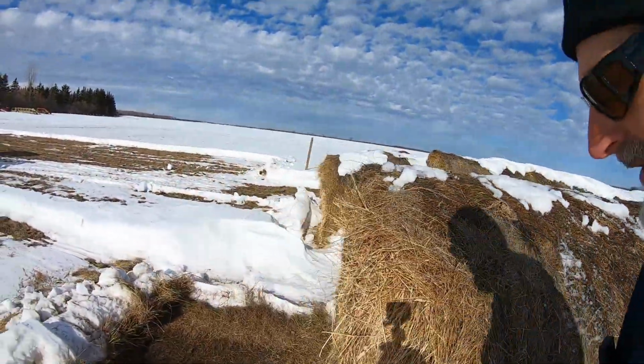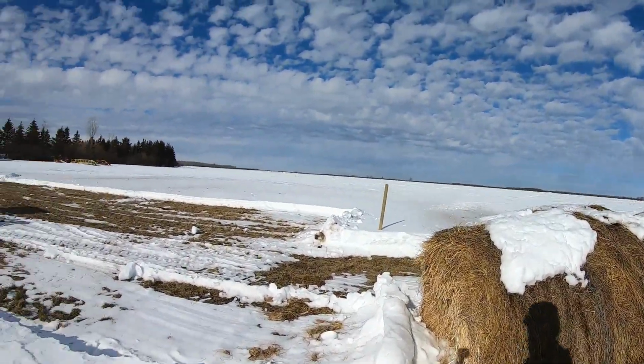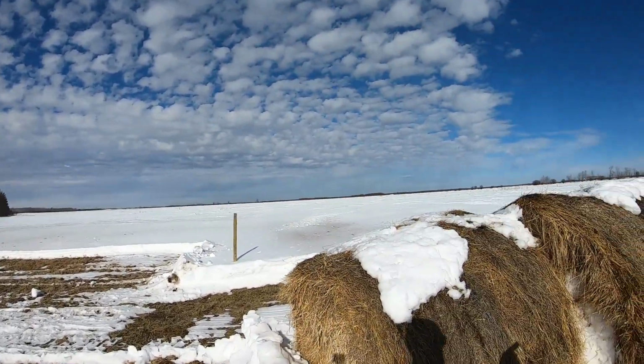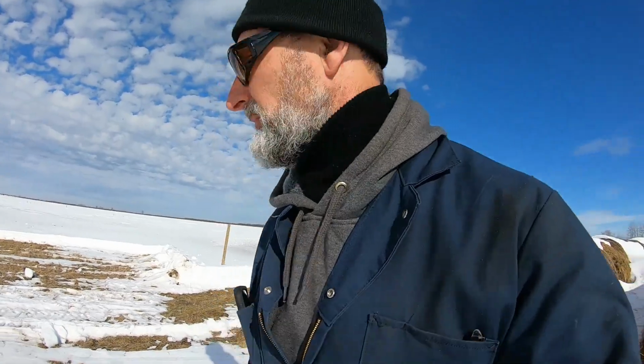Second row, I think what I'm going to do is take some of these bales and just pile them up over here so that the snow can actually come off them. So that's what I'm going to work on right now.